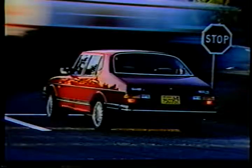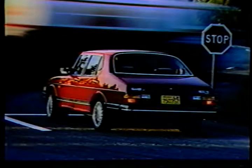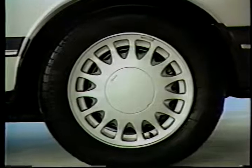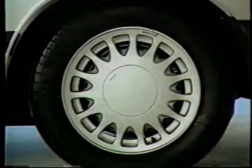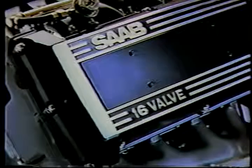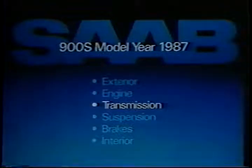The popular 900S model has all the changes common to the entire 900 series, plus quite a few changes and additions specific to the S models for 87. Exterior changes include the 15-spoke alloy wheels previously found on turbo models. The 87-900S continues to use Saab's proven, efficient, 16-valve, naturally aspirated engine matched with Saab's 5-speed manual or the Borg-Warner 3-speed automatic transmission.